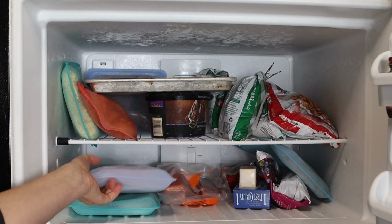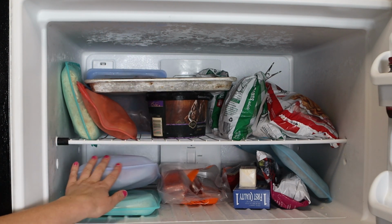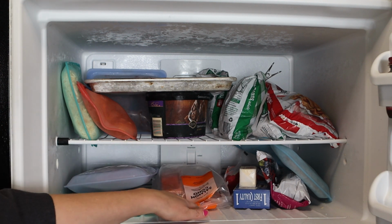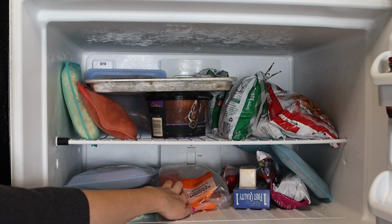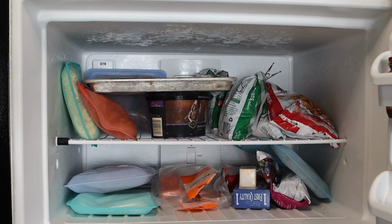Also, I've got some frozen pork chops. Again, I bought them fresh and on sale, so I put them in here. And I also, oh, chicken. I have more chicken. And then salmon. Frozen seafood is a really great lower price option, and it's just as fresh, if not fresher, than what you can find in the fresh section at the grocery store, especially if you do not live on the coast, because fresh stuff is often frozen and then thawed later.